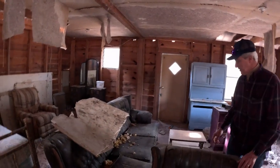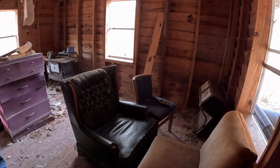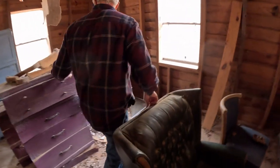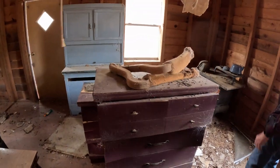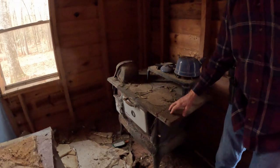Inside, we got to clean out all the junk. We got a lot of old furniture in here that was discarded. I know some of this came out of my mom's house, the green furniture here. Not sure where that came from. Yeah, seen better days. Yeah, for sure. The old wood stove here, that was actually in my mom's house.